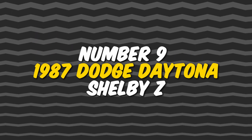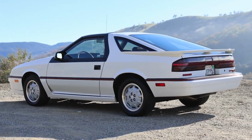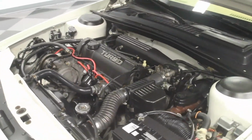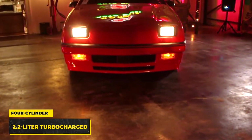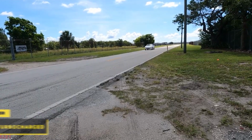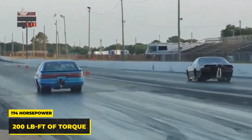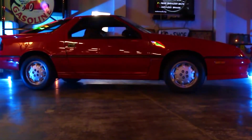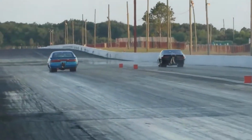Number 9. 1987 Dodge Daytona Shelby Z. In 1984, the little Dodge Daytona hatchback made its debut. Things were advanced in 1987 with the addition of a turbocharged engine option, which has always been offered. With a 2.2-liter turbocharged 4-cylinder engine, the Daytona Shelby Z boasted 200 pound-feet of torque and 174 horsepower. The Daytona Shelby was an impressive performer for a lightweight 3-door hatchback, and it had an improved suspension system to match the car's superior straight-line speed.